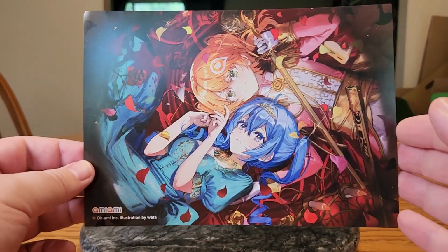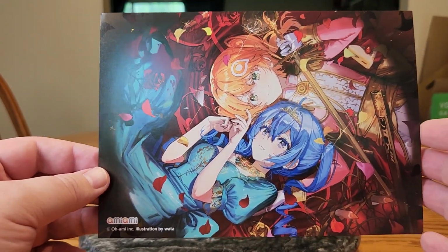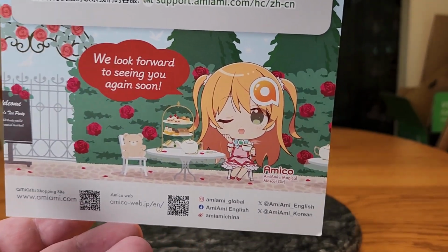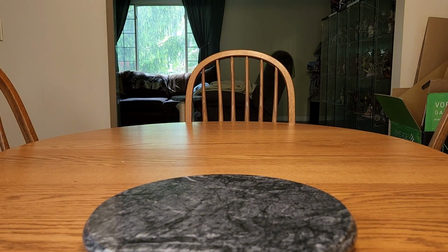So we've got the AmiAmi thank you card. I think this is a very pretty AmiAmi thank you card. Very well done. And then on the back, she is a happy magical girl having a little tea party. So yeah, we'll put that off to the side.